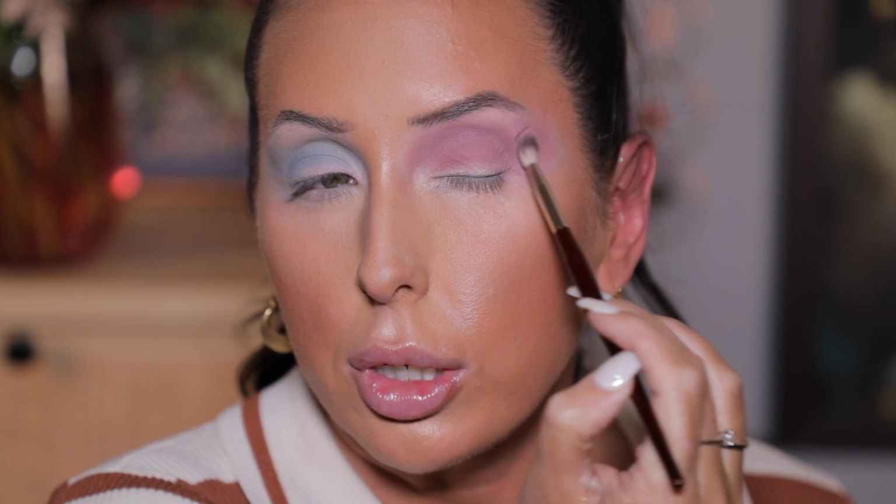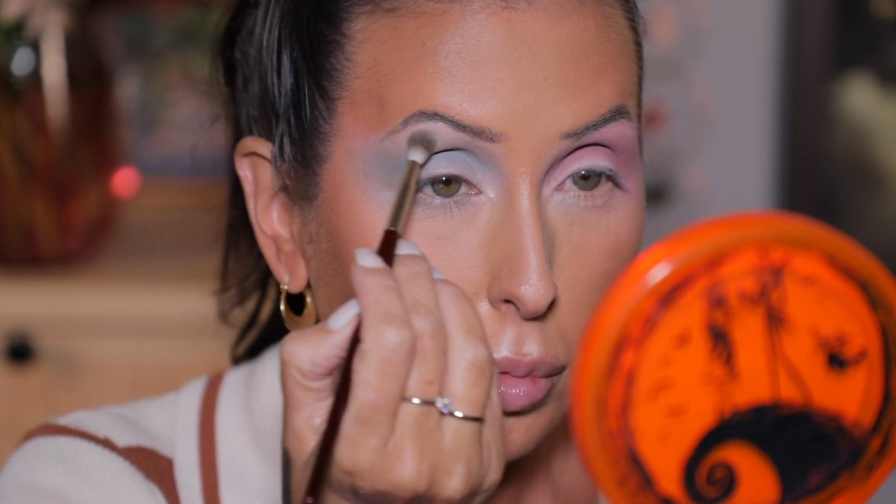See, did you see how I so easily wanted to go with the same brush and blend? But I'm not gonna do that. I'm going to remember that I'm working with different shades, and I'm gonna go back and pick up the other brush. It's just a habit to want to bounce around.